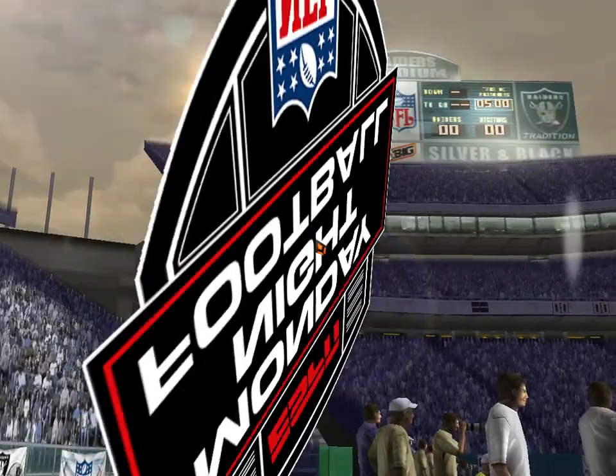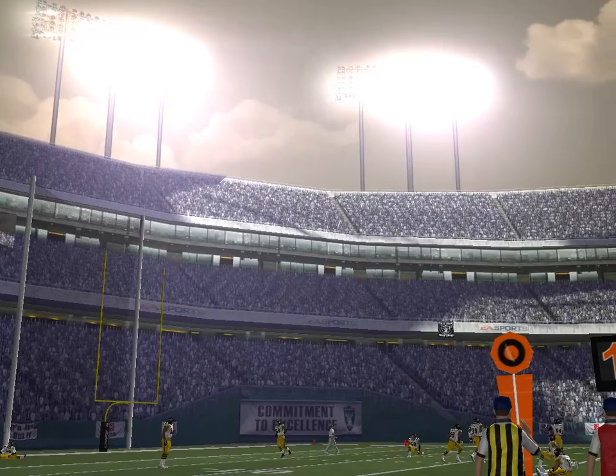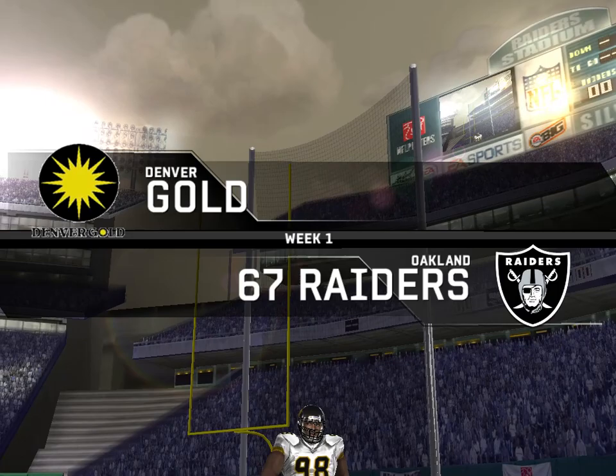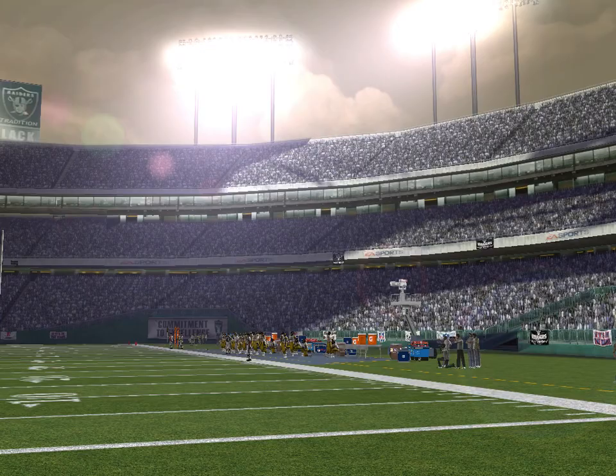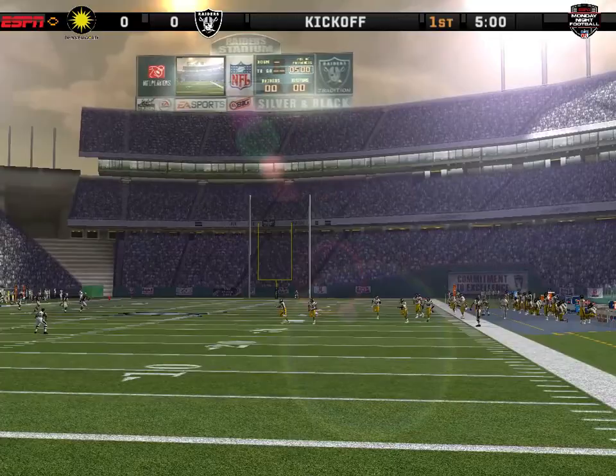A great matchup of two teams, a great atmosphere. It's time for football. We're looking forward to another great year of football. So thanks for joining us for tonight's first game of the season as the visiting team square off against the Raiders. Both teams have taken the field, and the season is about ready to get started.